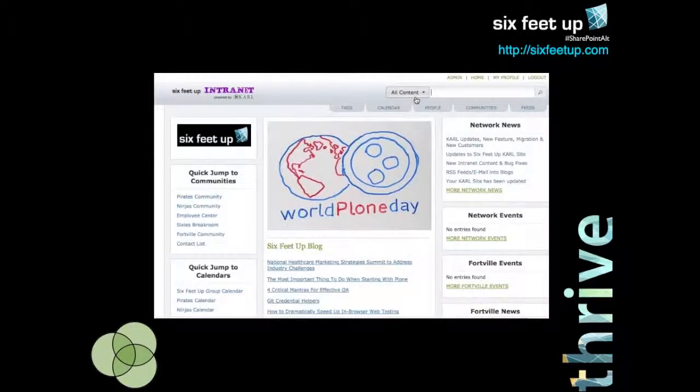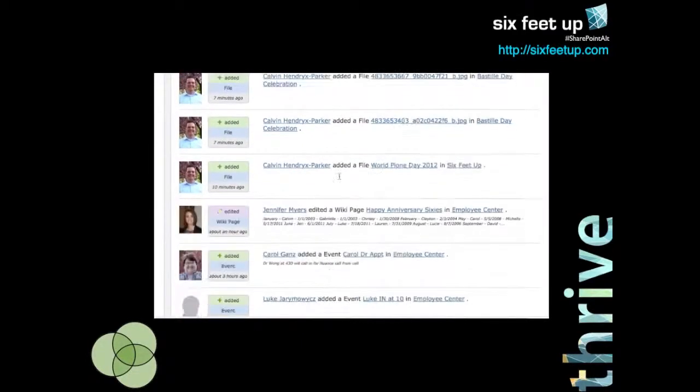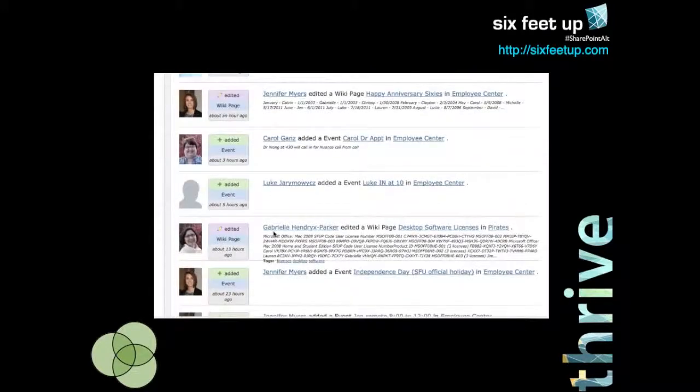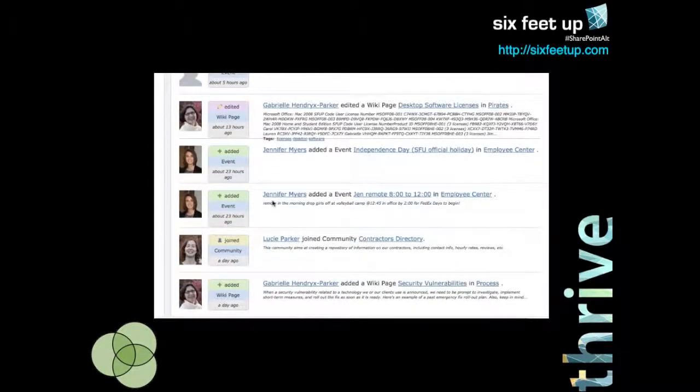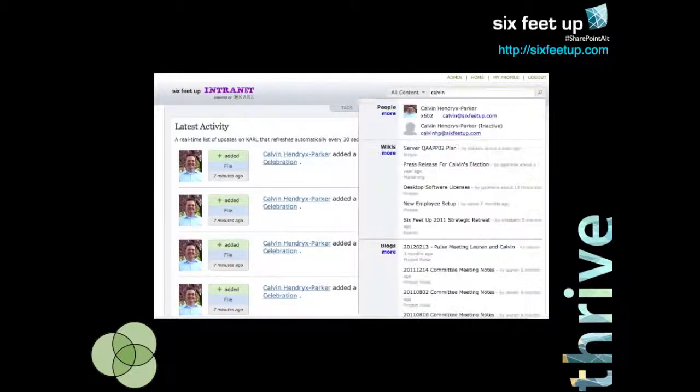So the next thing I want to show inside of Karl is the feeds and search. I had mentioned the Twitter-like feed of content earlier on in the concepts area. So here we can see those files that I just uploaded into Karl are available via this feed that basically self-updates every 30 seconds. And we can see other content being collaborated throughout the site by all the various members of our organization. And you can filter it down by just the communities you're involved with or just seeing your content as well.